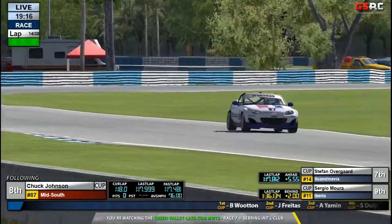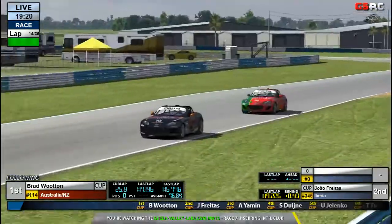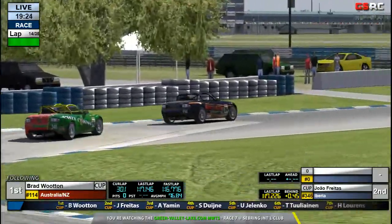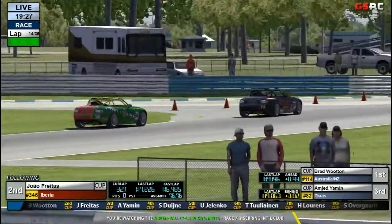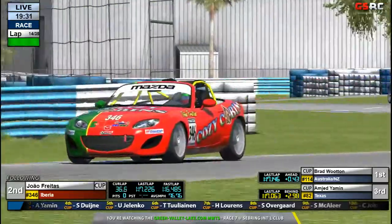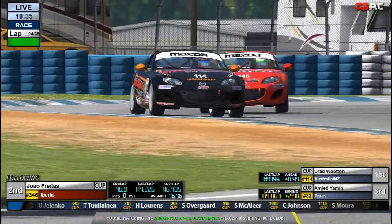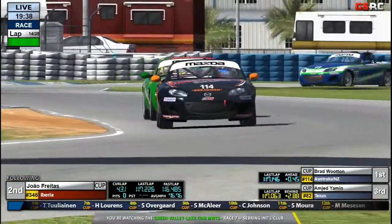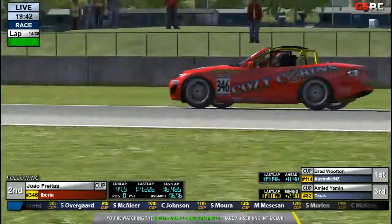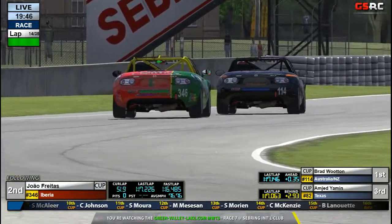Freitas, we're talking about Freitas and Wooten. Wooten's still leading this race, by the way. It's a great job by Brad Wooten. I can only give him huge props because this guy has come out, he's joined the series. We know he's a good driver. He's challenged these really top drivers, and this is not the first time now. This is the second race, I should say, that he is leading laps and doing it well. And these guys are actually fighting to catch him and struggling to pass him. So he is doing an absolutely marvelous job.